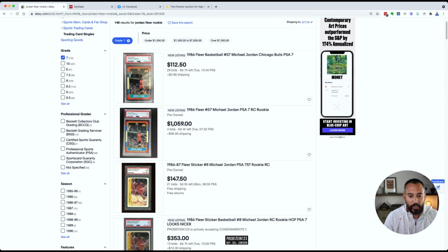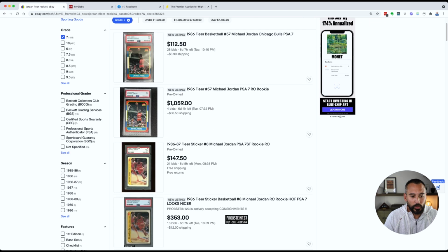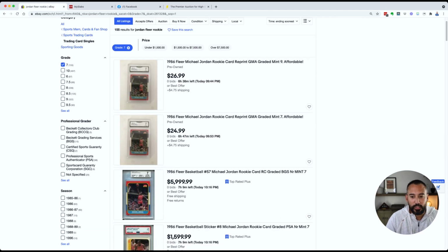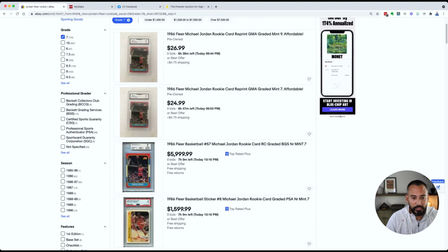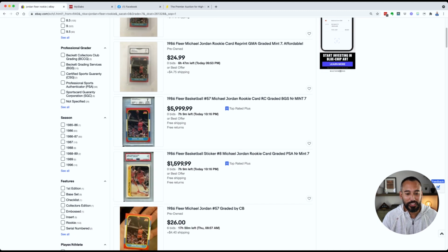Here you have a Jordan Fleer rookie, number 57. This one is a current bid. If we wanted to look at which ones are ending the soonest, that's going to pull up an option. Now be careful here because yes, these are graded, but be careful of counterfeits. And I have another video going live here soon addressing some of the best counterfeits. What? Counterfeit? Here's an example.